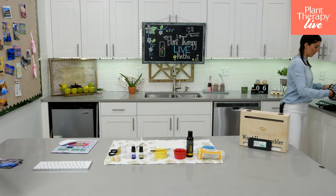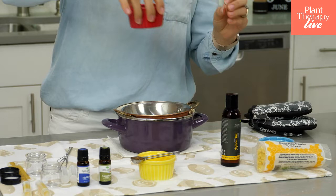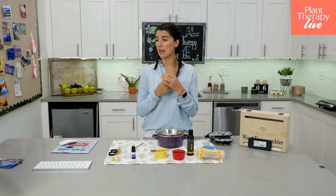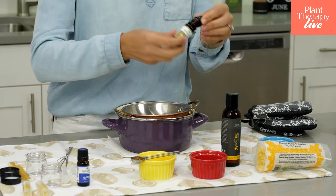I made it. Okay, so you need 1 tablespoon combined essential oils and jojoba oil. So this is the jojoba oil. Then you're going to need 12 drops of geranium bourbon. That's give or take 12. I lost count. And then 6 drops of Hoewood.